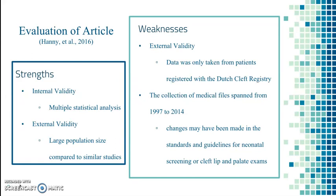While external validity is a strength, in contrast, it is also a weakness. All of the data was taken from patients registered with the Dutch Cleft Registry, which may have resulted in a skewed incidence rate. Furthermore, the collection of medical files spanned from 1997 to 2014. During that time, it is quite possible for changes to have been made in the standards and guidelines for neonatal screening or in oral cleft exams. This may have skewed the results.